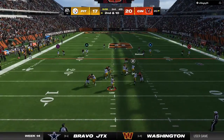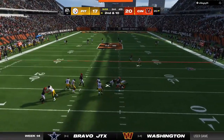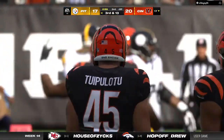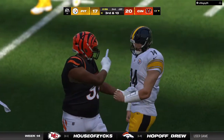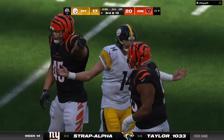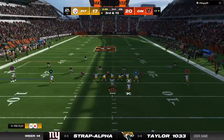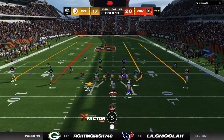Now Howell. And he'll be taken down by the Bengal pressure. Tuipolotu in there to get him, and on the season now, that is 9 sacks for him. Now Charles dealing with a 3rd and long. They'll have to try to go back to the air again, and this time avoid the sack.